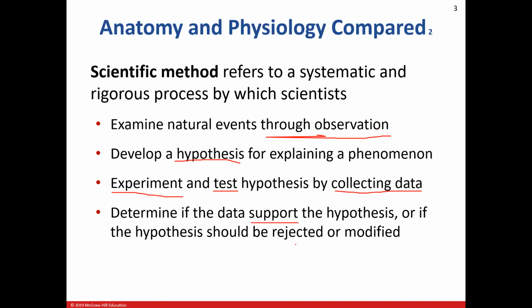And guess what? It's okay if it doesn't. Hopefully it will, because then we're on the right track. But if it doesn't, that's still okay, because then we can reject the hypothesis, or we can modify it a little bit and change it around and say, okay, compound X wasn't working, so let's tweak it. Maybe let's try compound Y, which is completely different, and see if that works. The scientific method is really important.